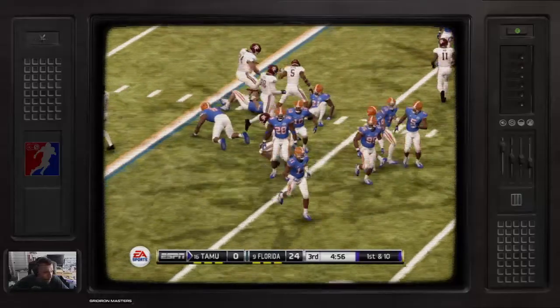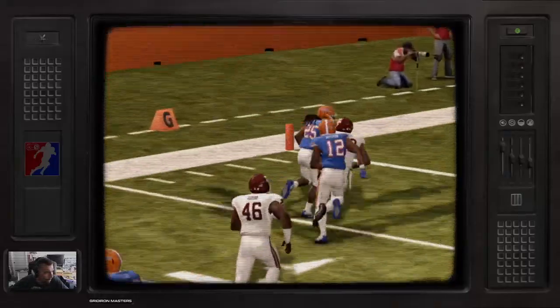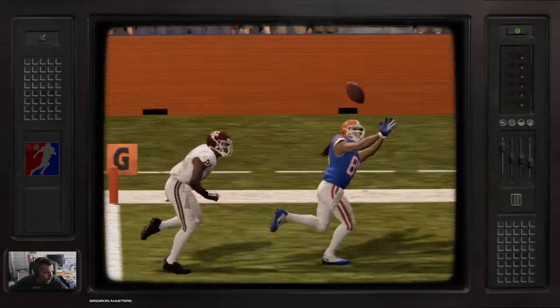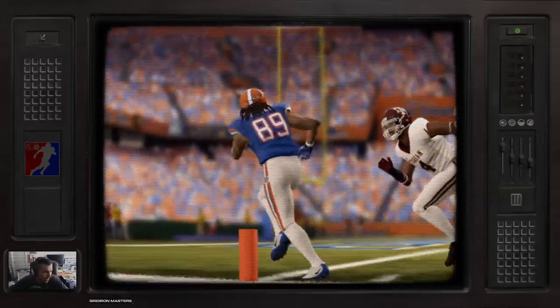And down he goes at the 24. For Texas A&M, this one has not gone as planned, and they find themselves in a hole to start the second half.